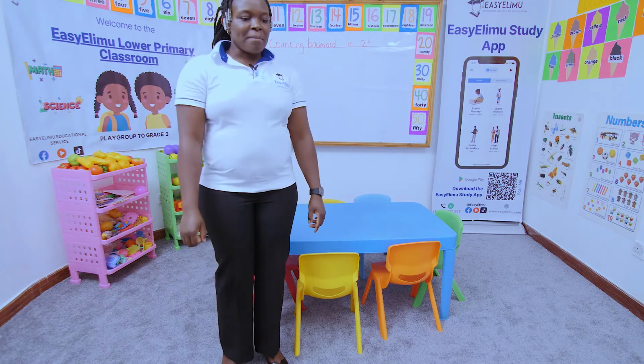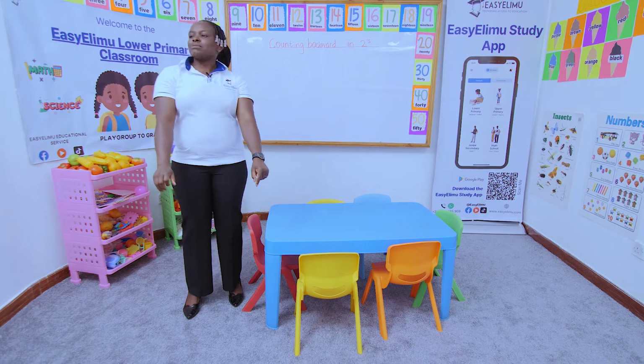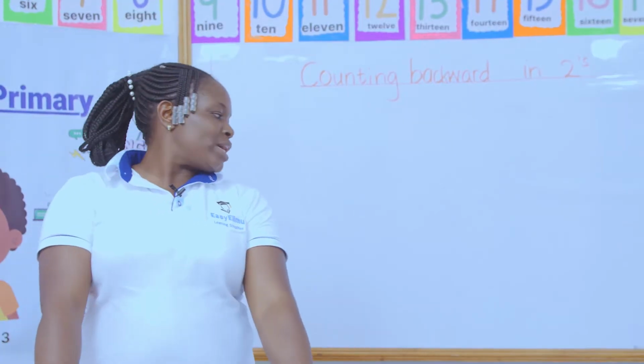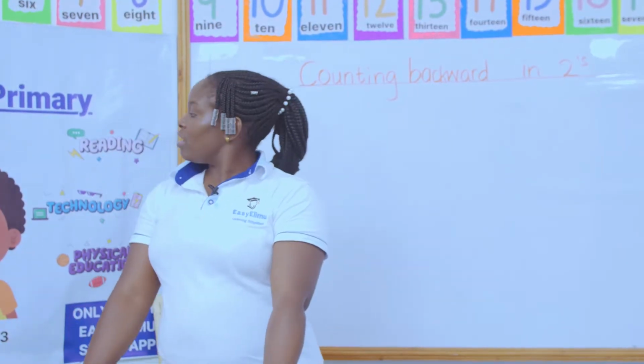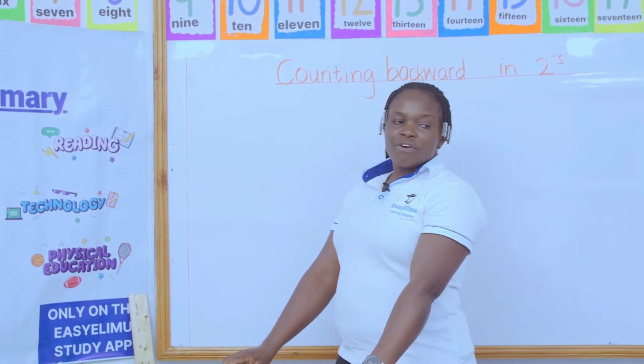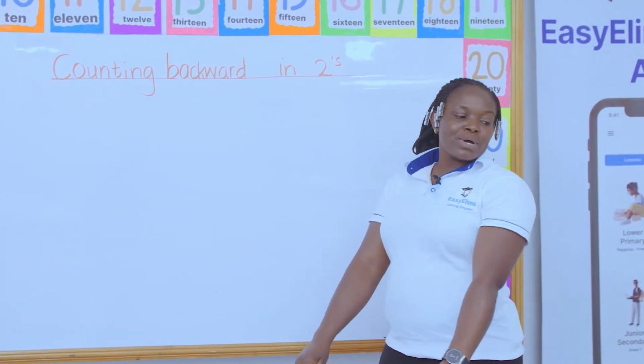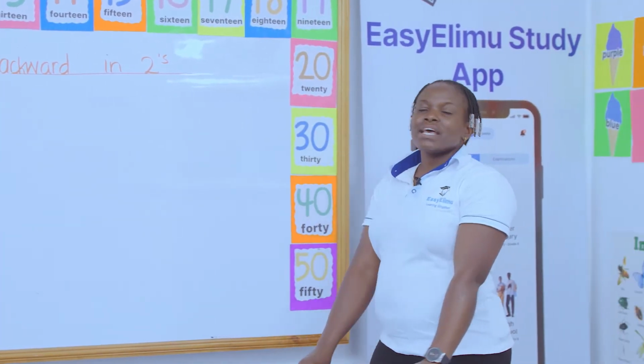And we are here. But now let's go forward. When reversing you're busy checking, because you must be very sure about where you're heading. You can fall in a ditch with the vehicle. So it is not as fast as when you're going forward. We are counting backwards. We are counting going backwards in twos.